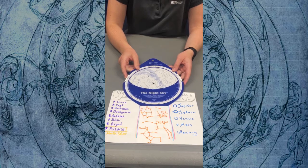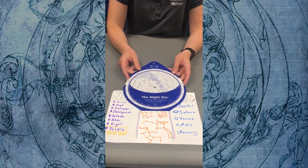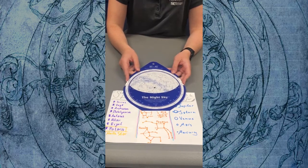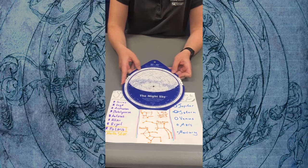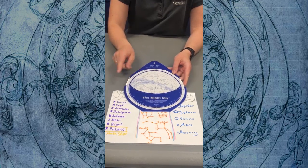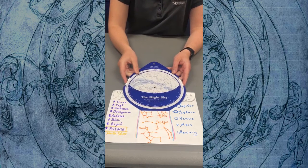But this planisphere is a tool that makes it easier to find them, because you can go online and search where will Jupiter be in the sky, what months are best for finding Venus, and it will tell you, oh, if you find the moon, if you find this star, you should expect it at this time. And they're really bright, pretty objects to see in the sky.